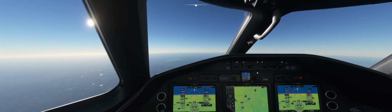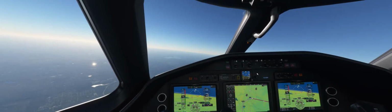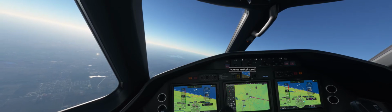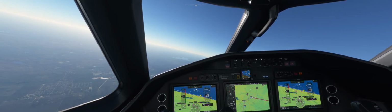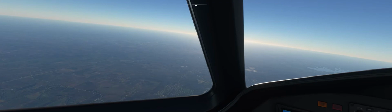57 nautical miles from the airport. At 50 miles, we'd want to be at 15,000 feet, which we're not going to have any problems with at all. Change our descent now to 1,200 feet per minute. Really looks good. I think it looks good even when you get closer to it, but from high altitude, it is truly, really impressive scenery.